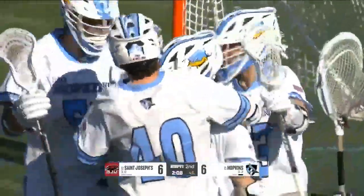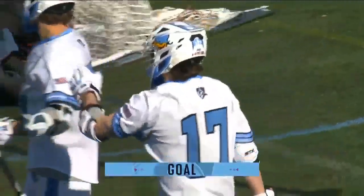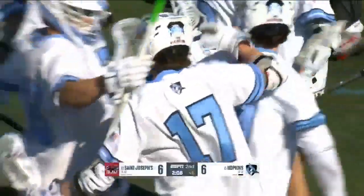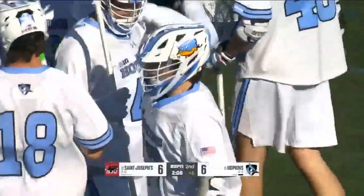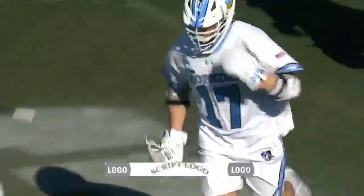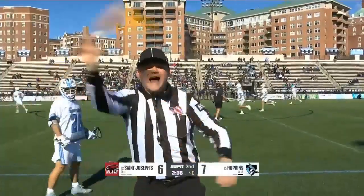We'll see if it is a 1-minute penalty or a 30-second penalty, but that goal is going to stand as Chevette was hit illegally into the goal mouth. Beautiful look from Ryan Evans. Hopkins has an answer and regains the lead. Coach, goal is good. Flag is waved.